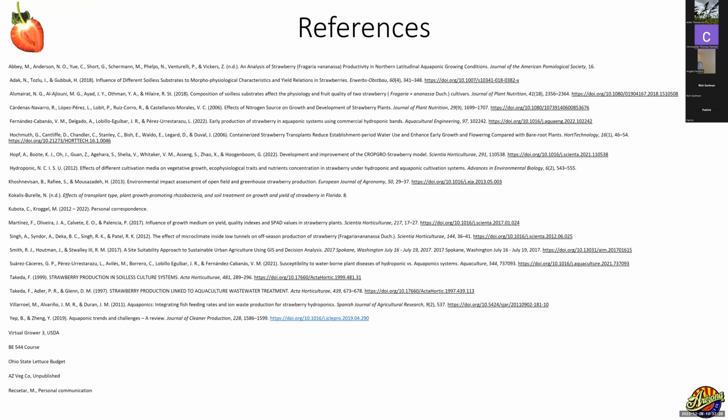The absolute extreme is in New York City. There's an indoor strawberry factory. This guy sells eight strawberries for $50. And there's nothing extraordinary about them that would warrant $50, except that it's probably in New York City. So again, it's highly dependent on the location and the crop.